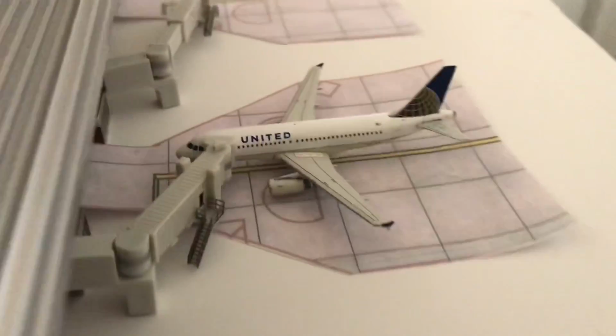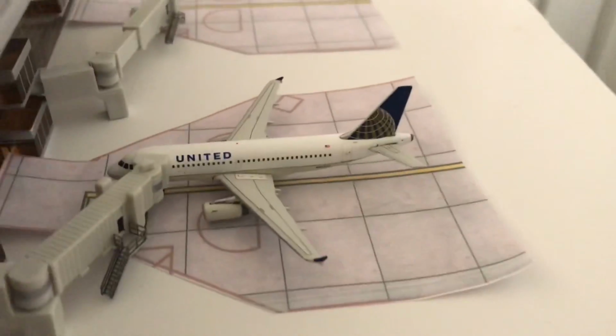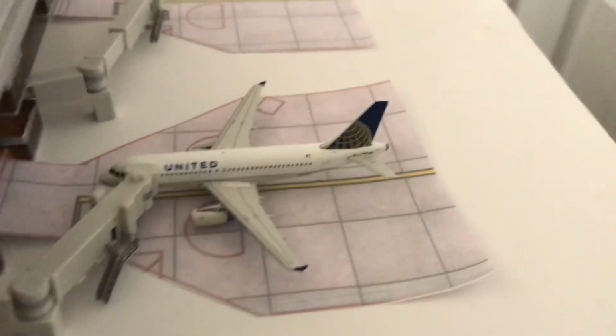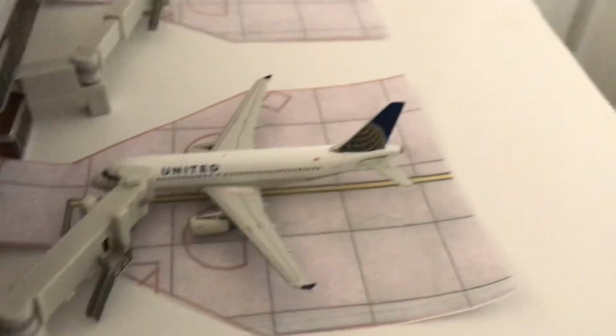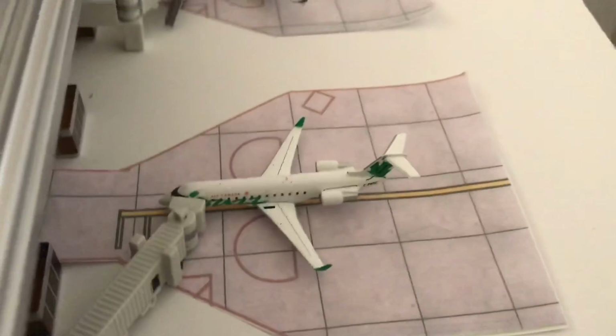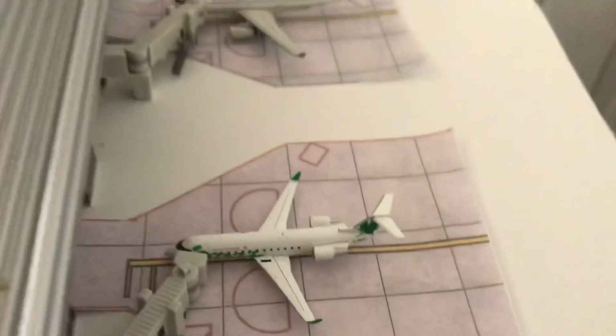I got a United A319, which I'm going to have this guy go to Denver. They don't fly the 319 to Denver right now, but they will soon in March, I believe. Operate on Embraer 175. Last but not least, good old Air Canada Jazz CRJ-200 with service to Toronto Pearson.